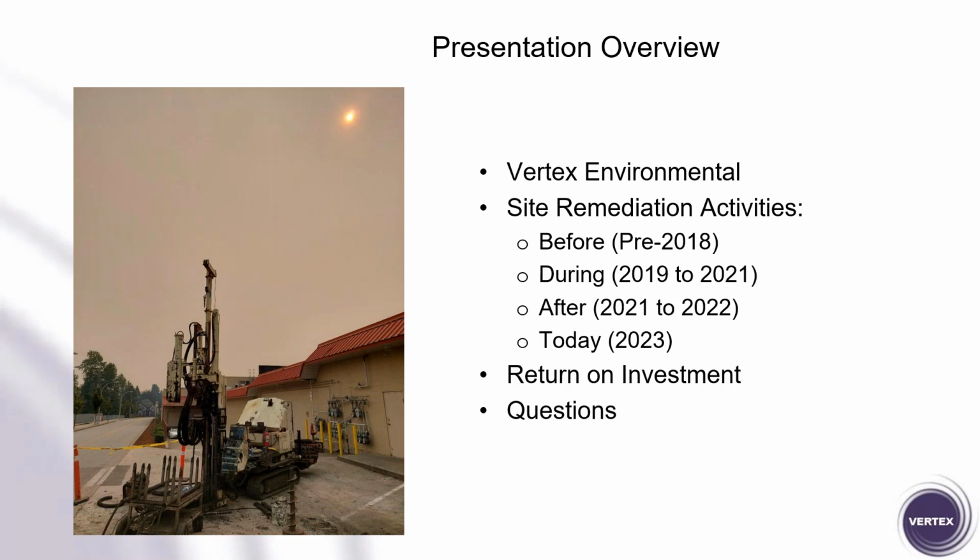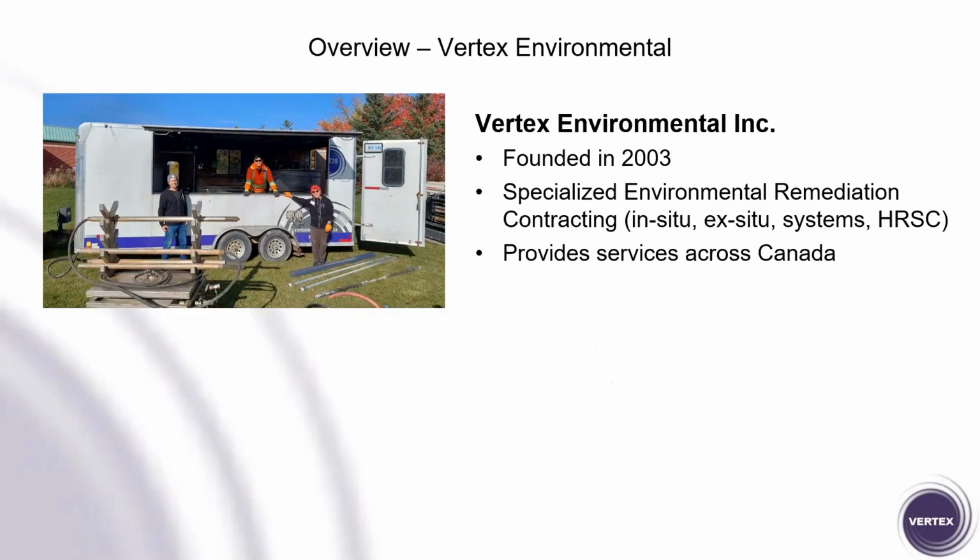I'll just point out this picture here. This was midday at the site, a few years ago, and there were a lot of wildfires in the area. So this is all smoke that was in the air when we were doing our work, in case you're wondering.